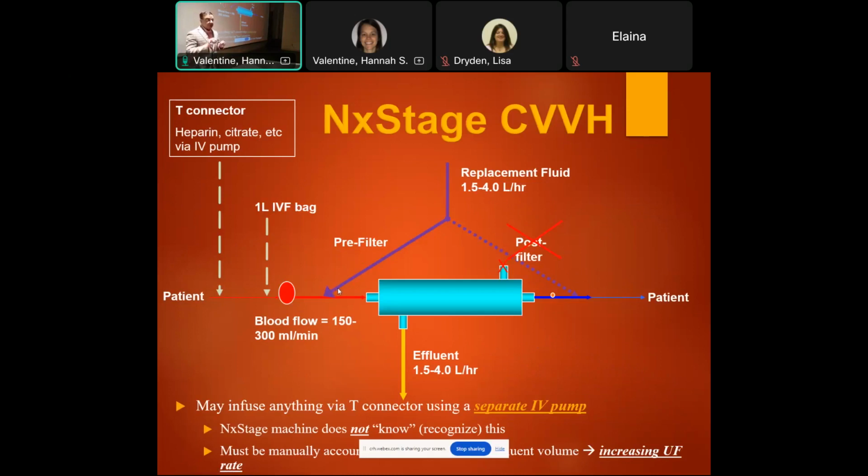And it's very interesting because I get these questions about the filtration fraction. It's really important, but most of the literature for filtration fraction actually comes from post-filter fluid. And when you're using pre-filter and citrate on top of it, it's not as important, okay? And then this is your effluent. So that's what goes into the toilet, right, for the sink. Now you can infuse anything via the T connector, but the next stage machine does not recognize that. So when you're doing your intake and output calculations, make sure you put that in. So let's say if your citrate is running at 300 cc's an hour, you have to put that into your intake, okay?